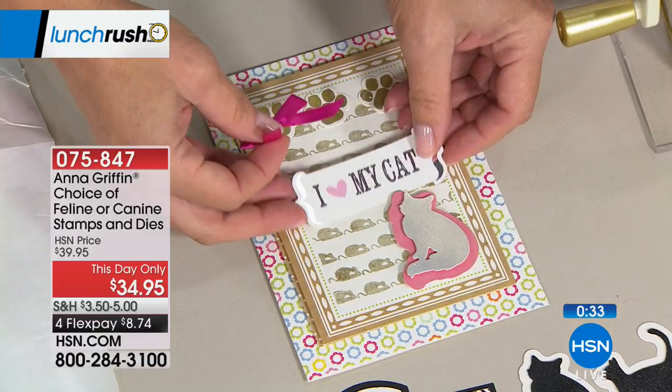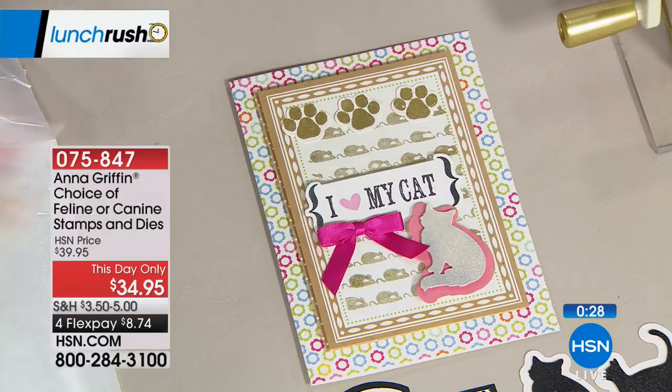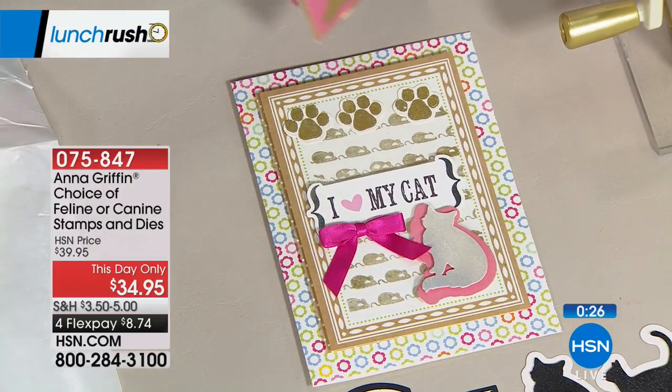There we go. We're back to I love my cat. Right? Who's winning, cats or dogs? Actually, they're still running neck and neck.